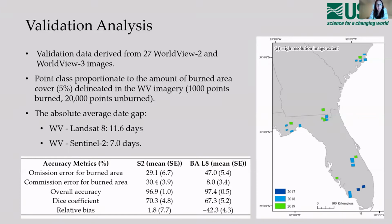We validated the algorithm using 27 WorldView-2 and WorldView-3 images. And the major challenge of validating with an on-demand source of imagery, like Maxar's, is minimizing the date gap between the high-resolution images and the corresponding images. The average date gap was 11 days between the Landsat 8 and the WorldView images, and 7 days between the Sentinel-2 and the WorldView images. We validated our Sentinel-2 algorithm, and then we applied the same validation data set to the Landsat burned area product, specifically limited to the Landsat 8 images. So the product that Todd had discussed earlier for comparison.